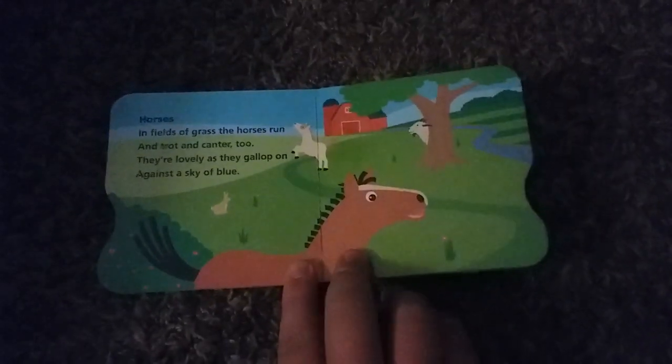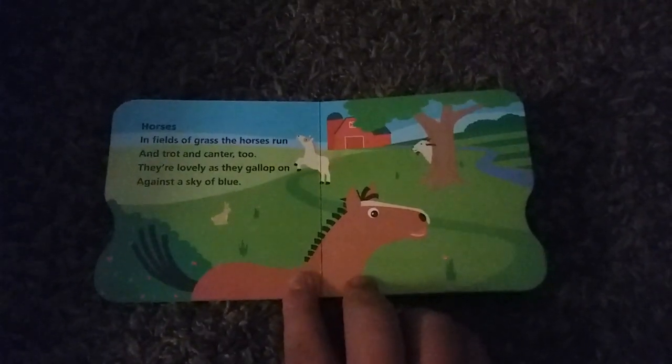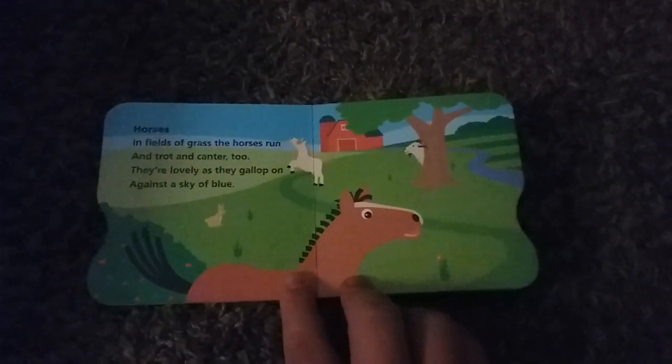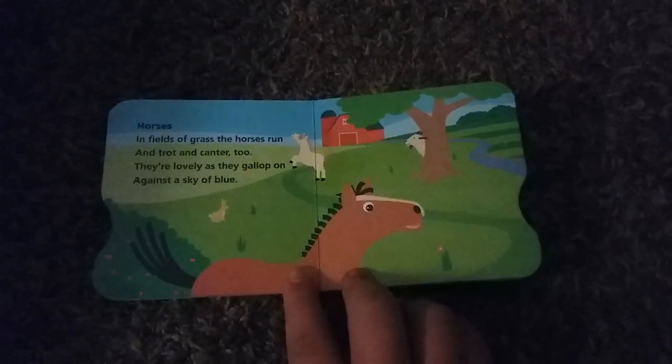Horses. In fields of grass, the horses run and trot and canter, too. They're lovely as they gallop on against a sky of blue.